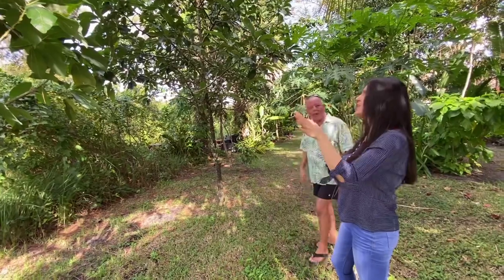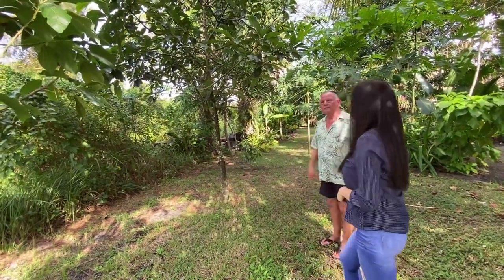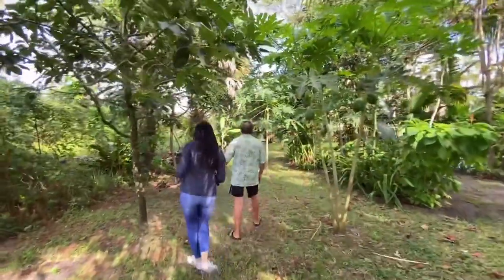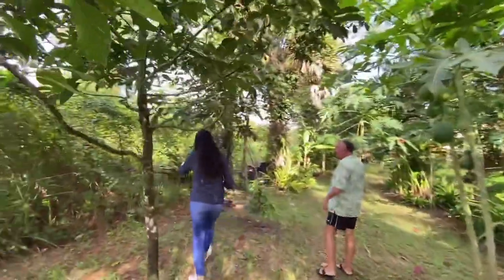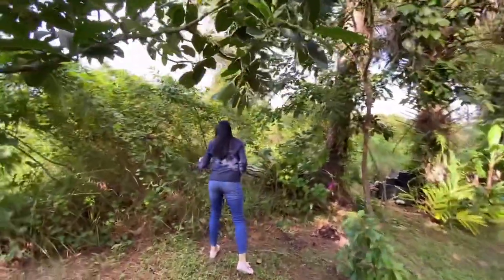So they are all different varieties. They're all of Florida, the large Florida, the more water content. No, that's a wild plant. It's a native plant.